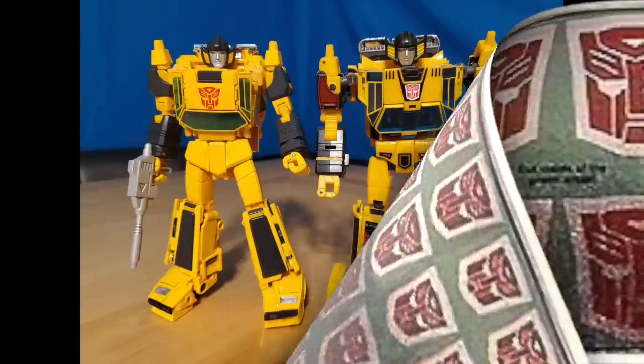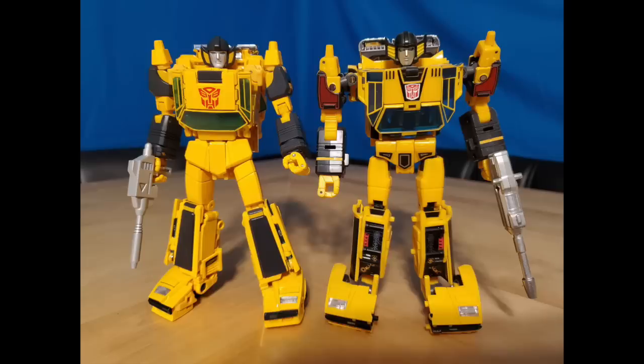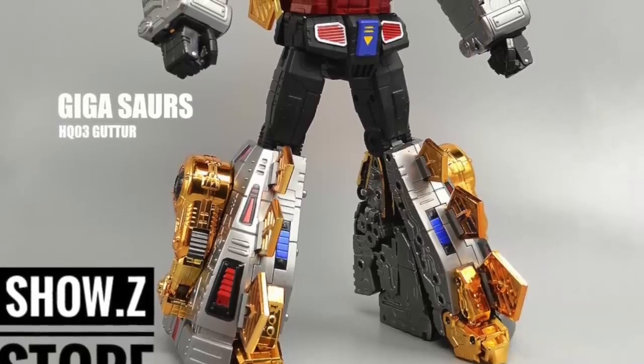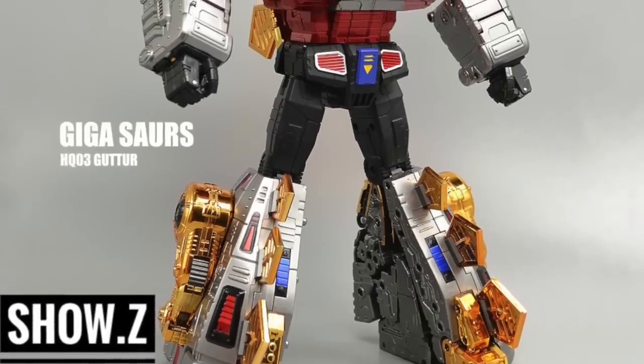So third-party companies are pretty smart in this, that they'll let you make the complete version, and a lot of times their figures honestly look more authentic, at least to the source material, versus the Hasbro one, because those usually have to appeal more to kids. So these are skewed directly to the adult collector. They're definitely not kid-friendly, or at least kid-marketed.